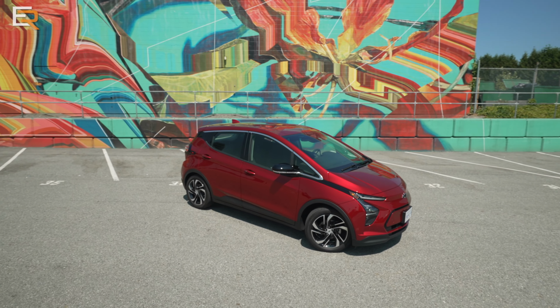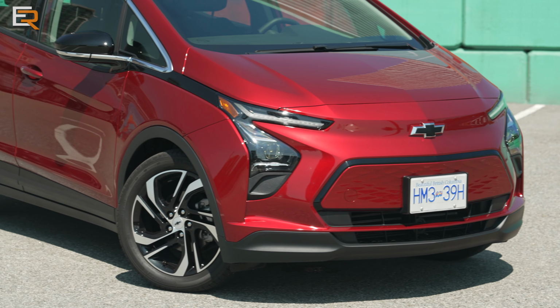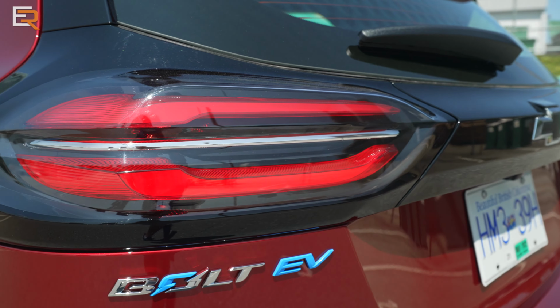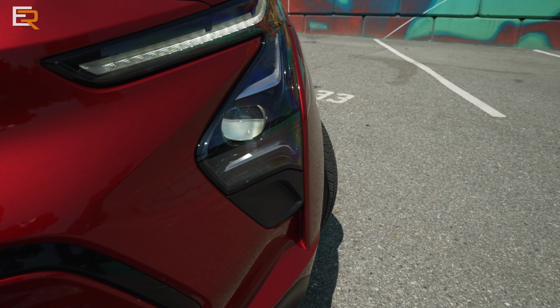Well, the exterior styling is new. We have a new front, a new rear, new headlight assembly, LED headlamps. It's all standard. And in Canada, they've simplified things. You only get one trim level to choose from, so it's easy to choose whatever Bolt you want. So it's an LT trim only in Canada, but it's very, very well equipped.